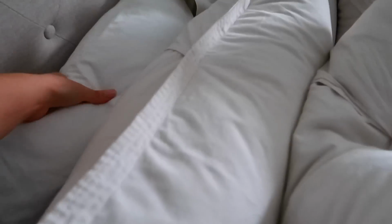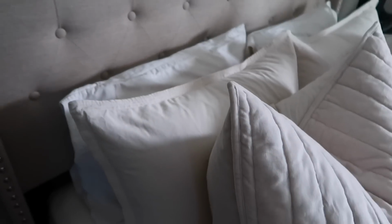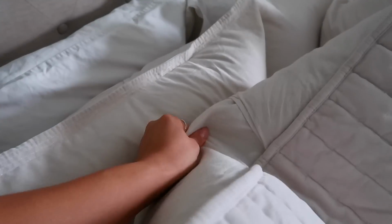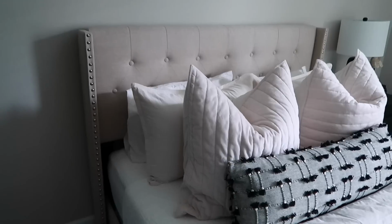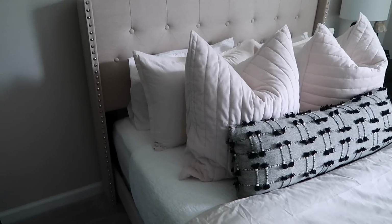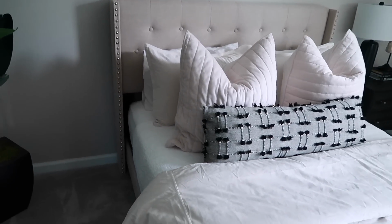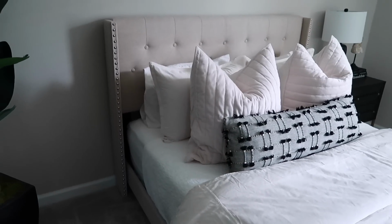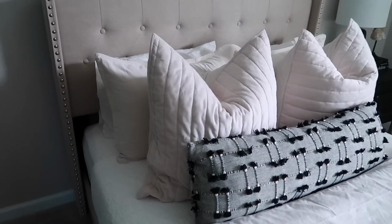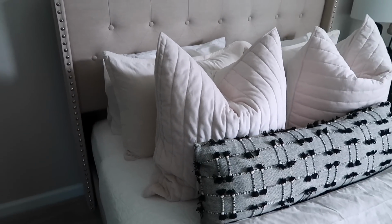So when you're putting these on your bed, in front of your sleeping pillows, or however you decide to adjust them, and then you put your Euro sham or your throw pillow or whatever the case may be, you get a nice crisp full look, and it's super duper affordable. So that is my little hack I wanted to share with you guys. If you are into having a really nice high-end looking bed that does not cost a ton, that is a nice little tip for you.